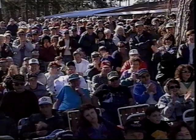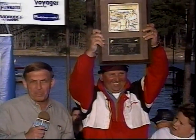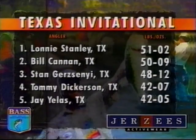Ten years ago this week, Lonnie Stanley won his only Bassmaster Tournament, the BASS Megabucks in Florida. Now he's hit a big payday again, $35,000, the Texas Invitational Champion, with 51 pounds, 2 ounces. Bill Cannon, the runner-up, pockets $22,000. Stan Gerzini earns $20,000 for third place.